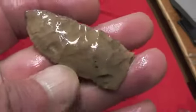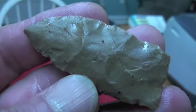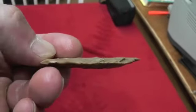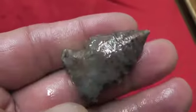Here's a sweet knife. There goes that camera messing up with colors again. There they come back. Anyway, that's a sweet knife right there, thin. Here's a cool little piece. Some pretty material on that too.